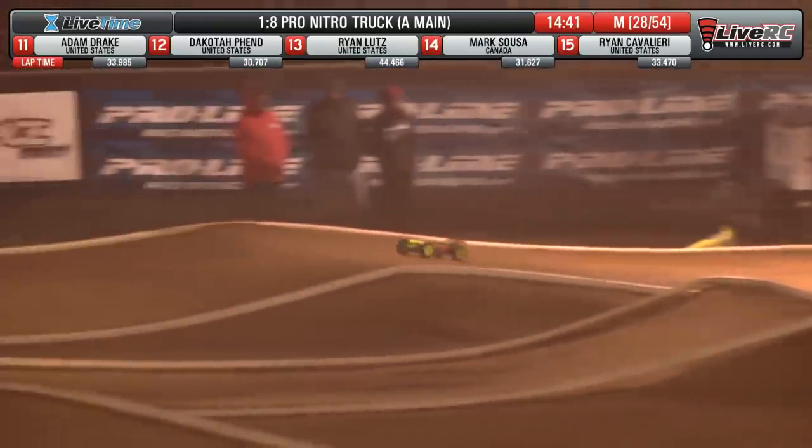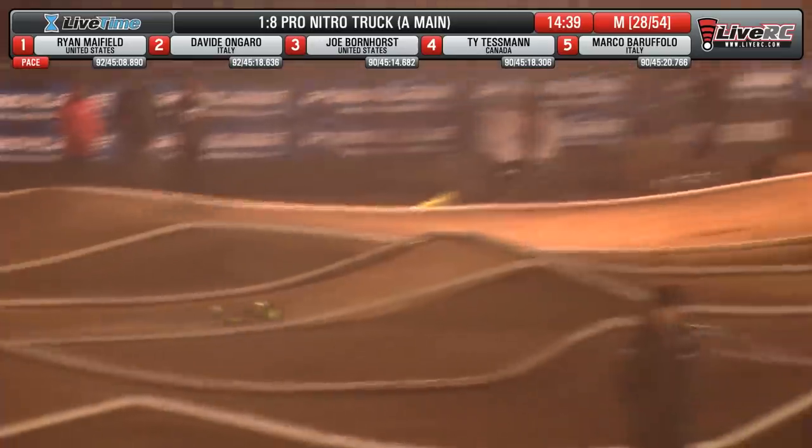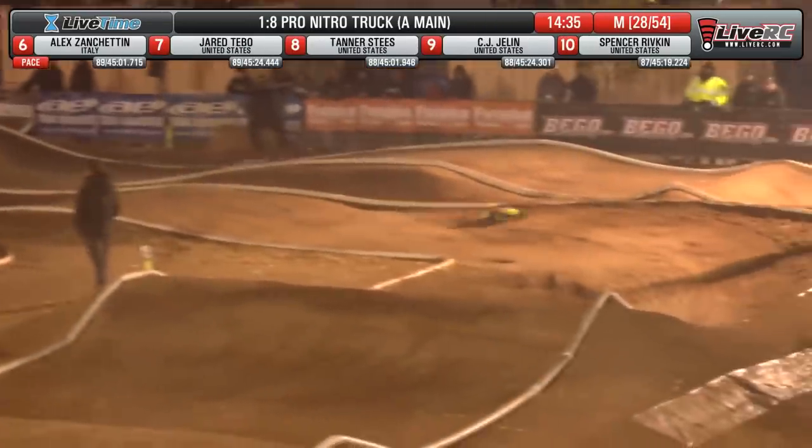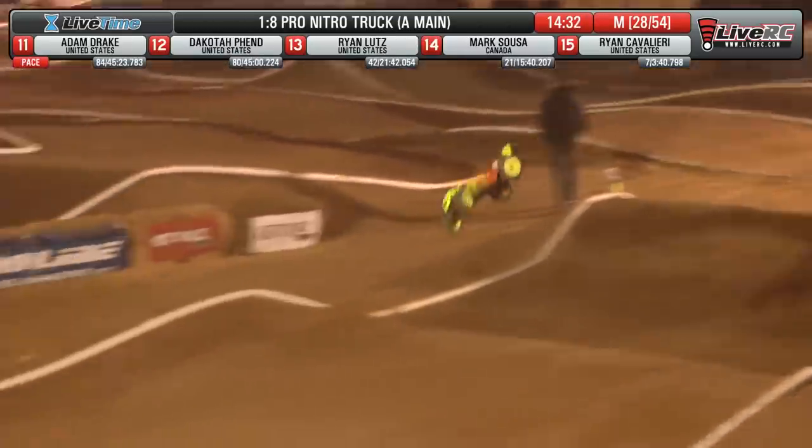Joe Bornhorst working his way around onto the backside of the track. Ty Tessmann now 2.4 seconds back from him. Marco Baruffolo only 1.6 seconds back from Ty Tessmann.